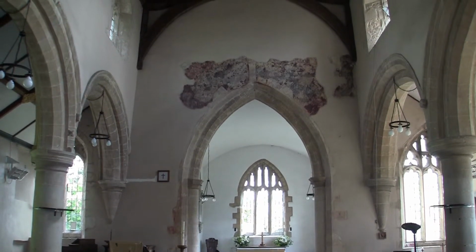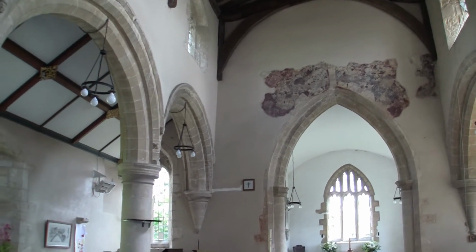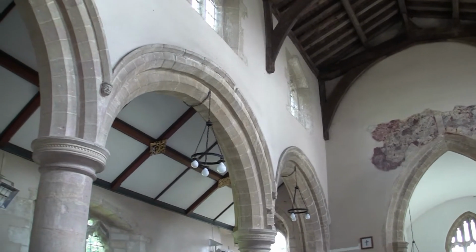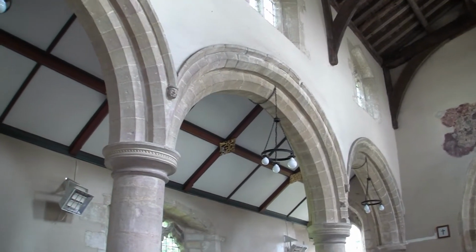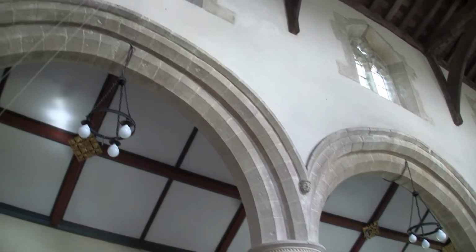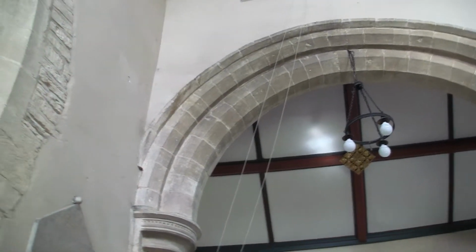Over the chancel here is the considerable remains of a red ochre paint dating from around 1460. It was probably a painting of the Doom or Last Judgment. Unfortunately, only a small portion remains of the whole. The aisle roofs are modern ones of deal, which have been panelled and decorated.